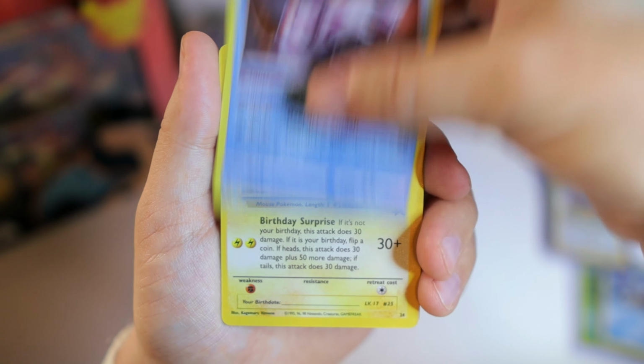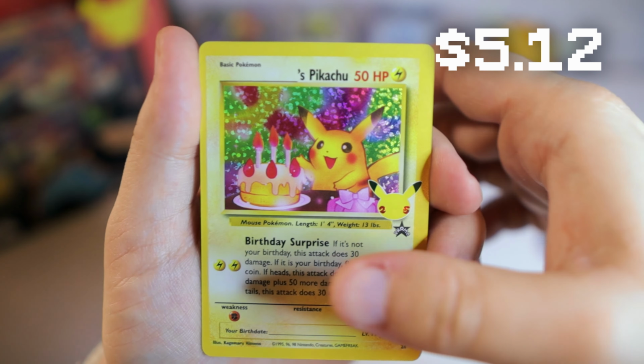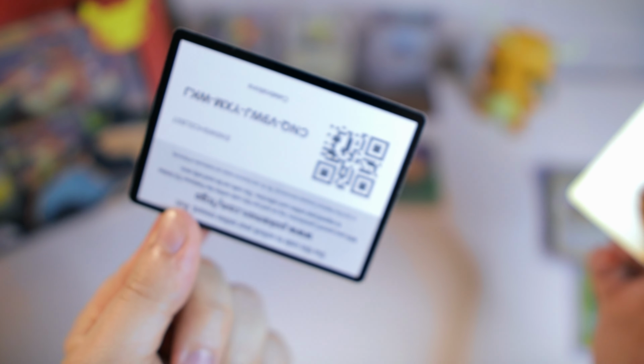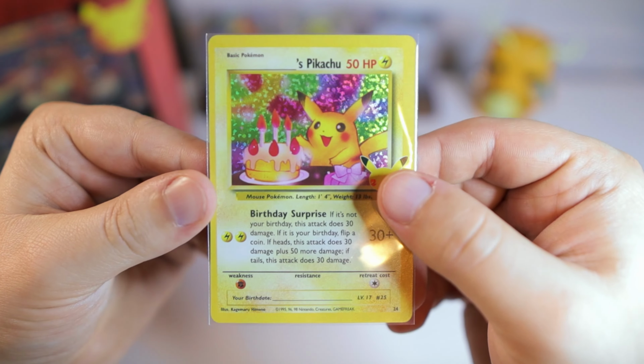Palkia. Birthday Pikachu. So we got one. Not bad. And ending off with Professor's Research and a code card. Well, we are still just halfway through.